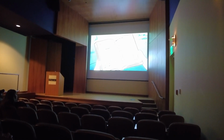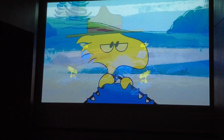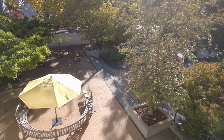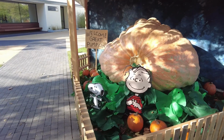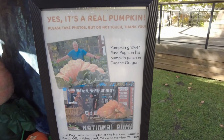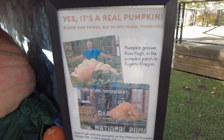Afterwards, we went to the theater to catch an episode of The Beagle Scouts on Apple TV. We then headed to the courtyard to get some fresh air. Welcome to the Great Pumpkin. That's real. Huge. Where'd they get that pumpkin from? This guy grew it. It's a real pumpkin.